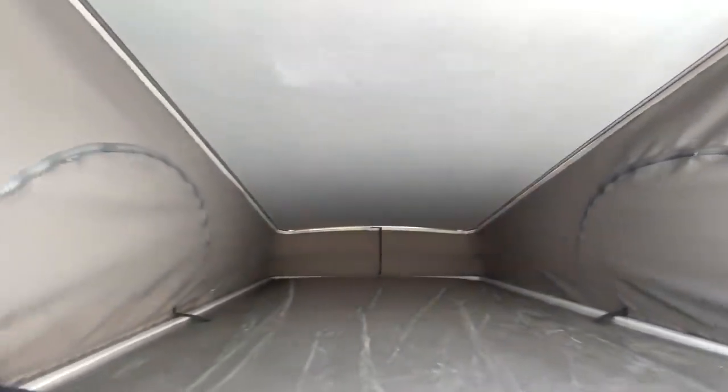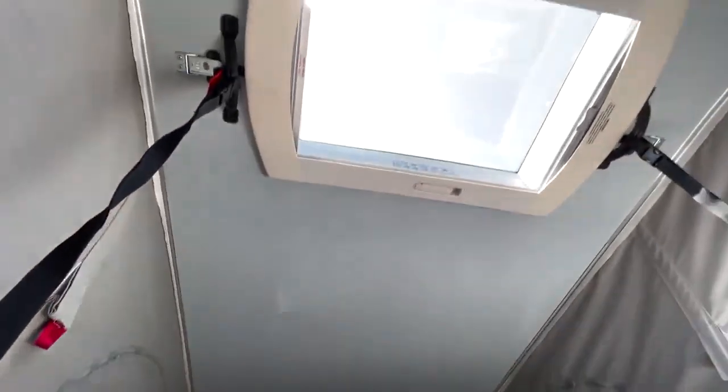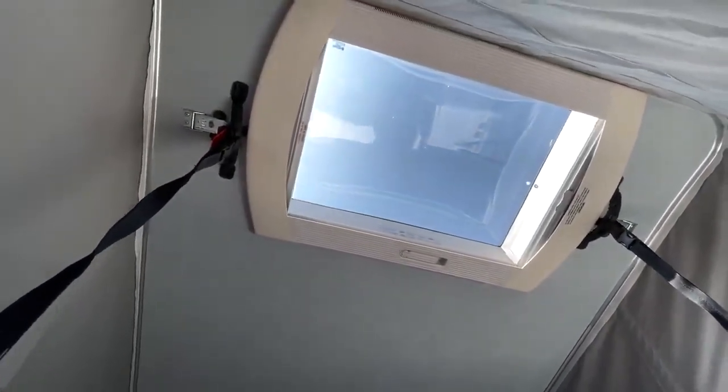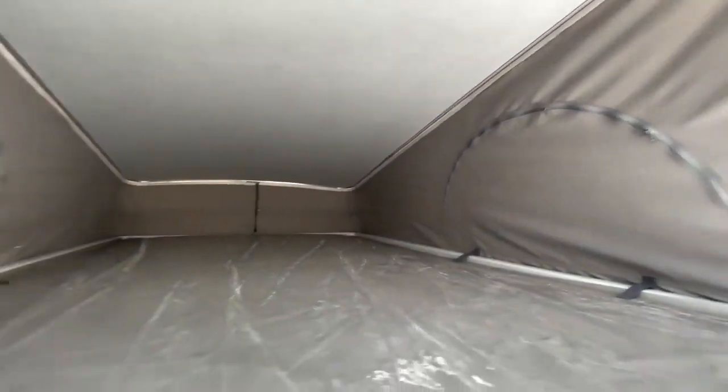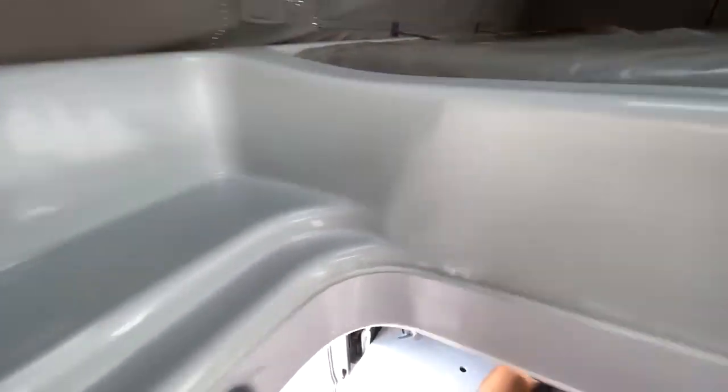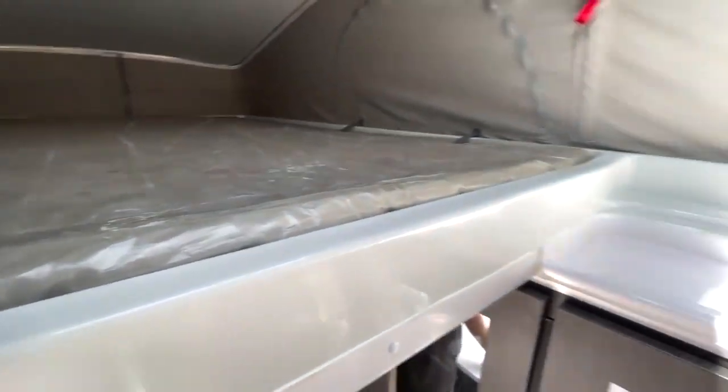So fairly standard stuff. What I do like here is this huge sun... Yeah, it's got like a skylight. I was going to say sunroof. Okay, this is really nice. Now, are there any power outlets up there? There are some. I believe just USB. So you can plug in your phone or something overnight.